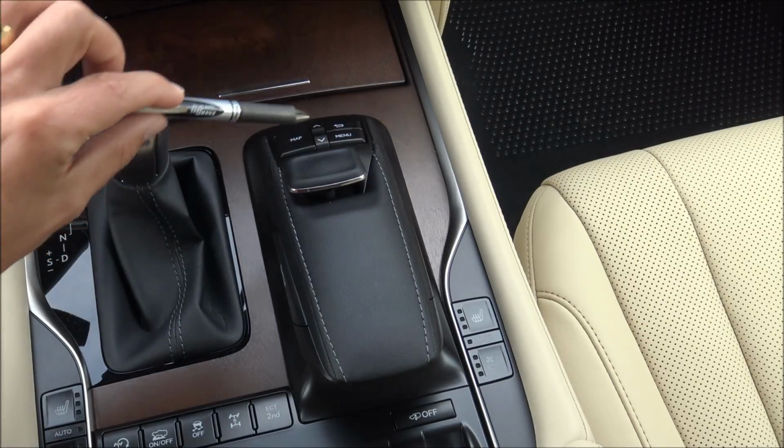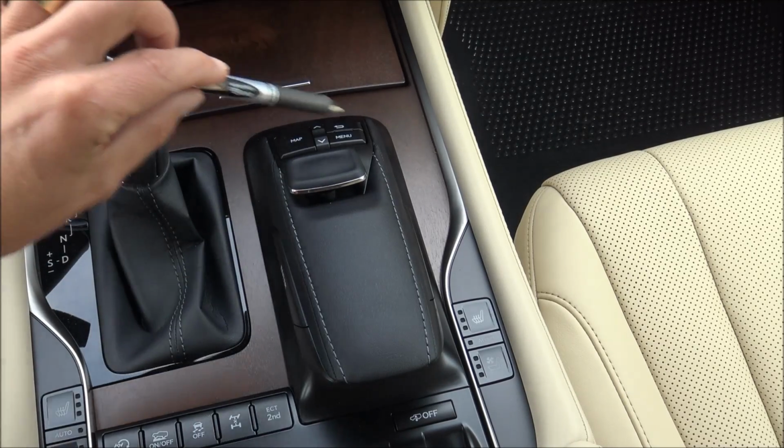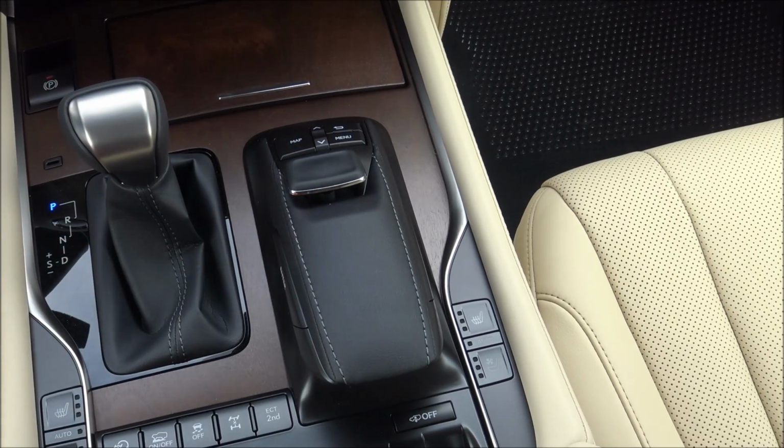Let's take a look at this whole remote touch controller system. And what this allows me to do is to use all of the functions on the navigation screen, and climate, audio, navigation, to change around all of my settings, basically anything that I can want to do in the car.